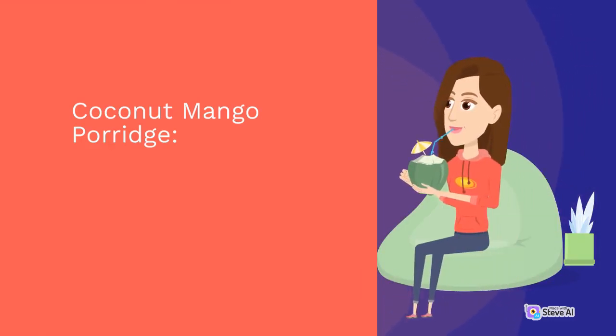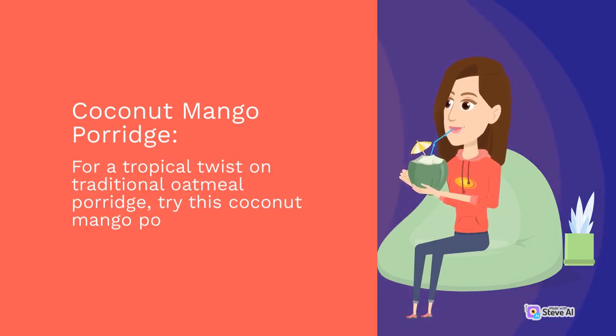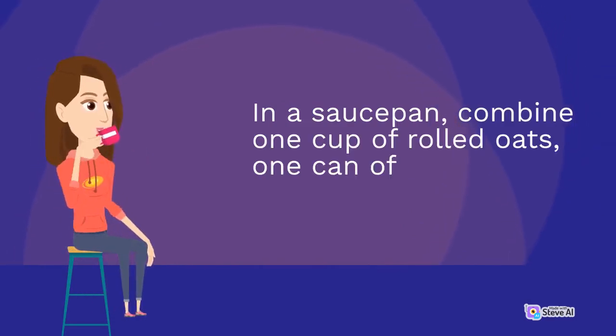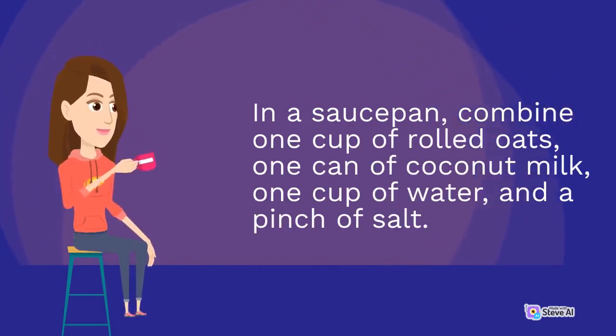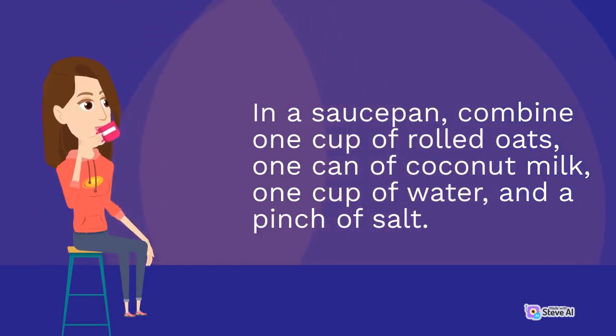Coconut mango porridge. For a tropical twist on traditional oatmeal porridge, try this coconut mango porridge recipe. In a saucepan, combine 1 cup of rolled oats, 1 can of coconut milk, 1 cup of water, and a pinch of salt.